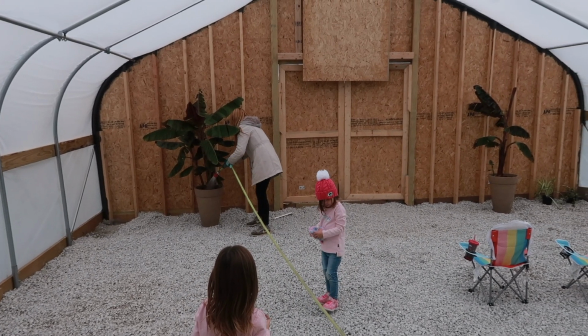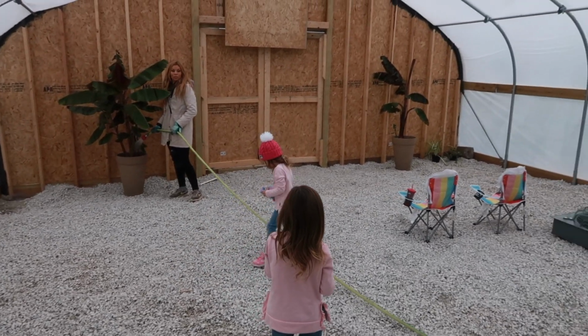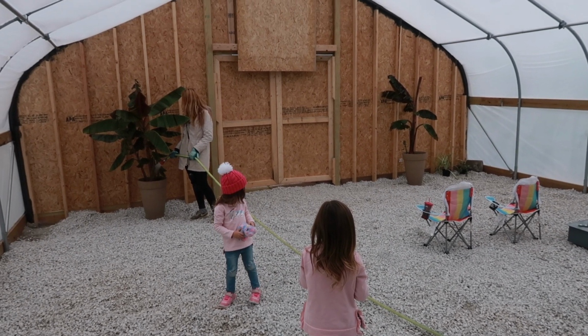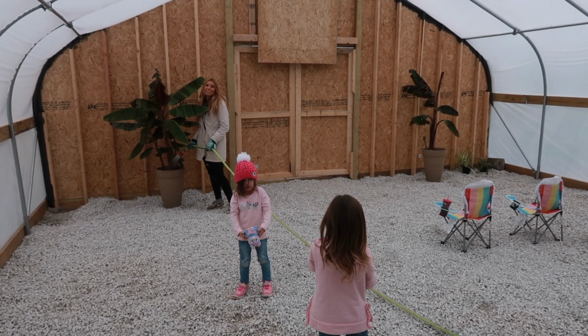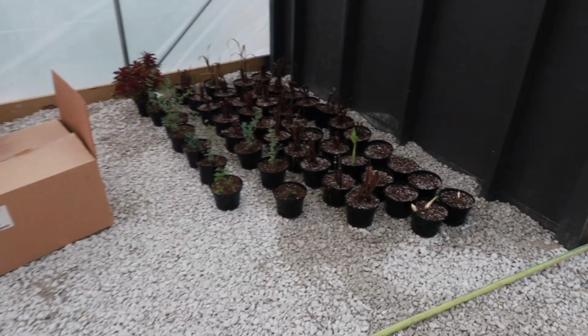Well, banana planters are in the greenhouse. Yep. We're already using the space. Look at the girls got their little seats there. And it's not even heated in here yet, but it is a good 10-15 degrees warmer in here than outside. And no breeze. And no wind. So these are the grasses that Casey was showing before.